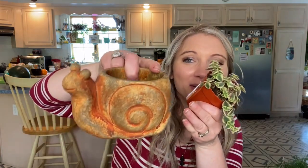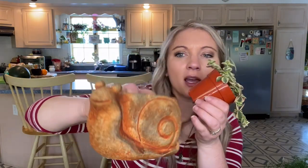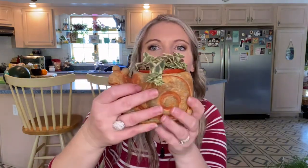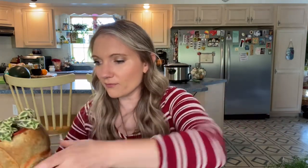Isn't this cute? Little piece of pottery. It's a snail, and I just love the colors of it. I thought it was really pretty. But this, boop, just fits down in there perfectly. So that's probably what I'll do, because I do want this to get bigger, and it's getting close to outgrowing this little pot, but I'll just propagate and make another one. And then this also needs to be put into a bigger pot, because these can get really big.